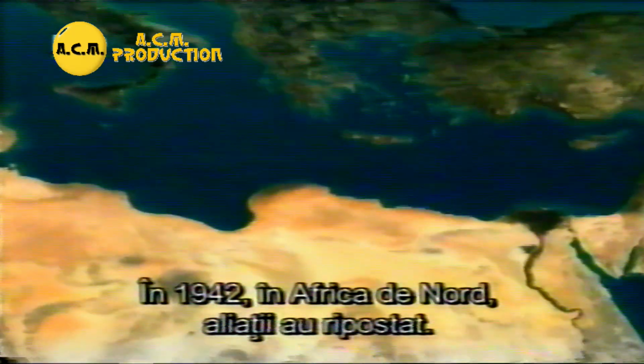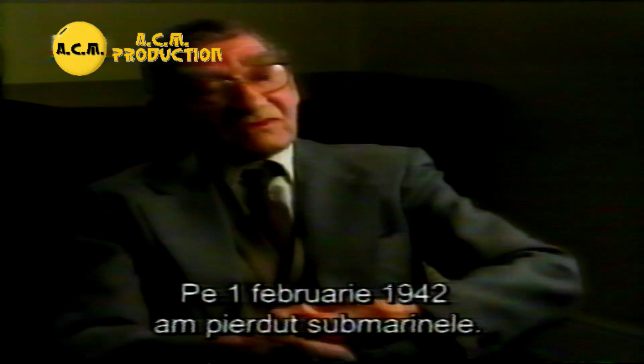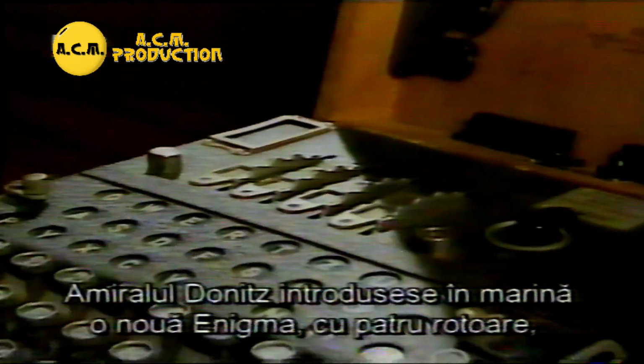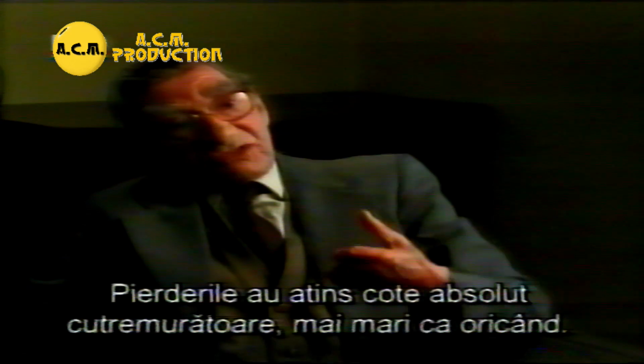1942. In North Africa, the Allies battled back, but suddenly, without warning, the sea war turned against them. First of February 42, we lost the U-boats. Admiral Dönitz had introduced the four-rotor naval Enigma and a new system of keys. He starts the second phase now with even more U-boats with bigger range, the losses start going up to absolutely stupendous levels, higher than ever before.